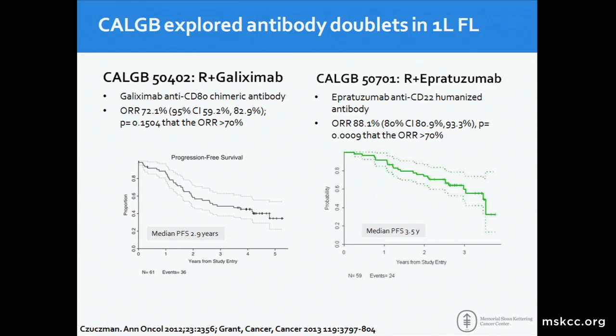So can we improve upon rituximab with antibody doublets? Well, we tried this in the CALGB. I'm going to pretty much sum this up as no. The overall response rates were a little bit higher, but if you look at the progression-free survival, in the SAKK trial, remember, progression-free survival was about 3.5 years. Well, here the progression-free survival is about 3.5 years. So antibody doublets, at least with ibrutinib, an anti-CD20 antibody, and galiximab, an anti-CD80 antibody, were not the answer.